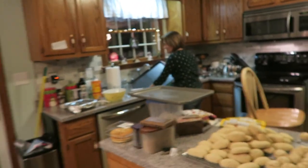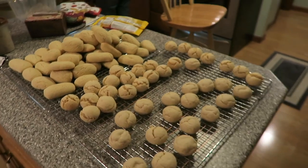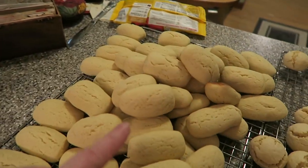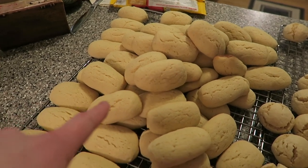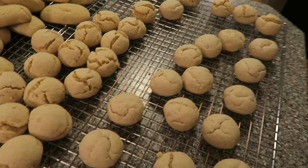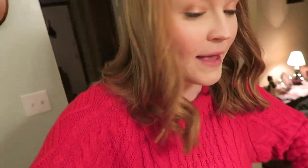There's my mom over there. Here's the cookies my mom has made so far. They need icing on them. These are gambolinis. Are these an Italian cookie? Yeah. And these are anise cookies. They need to be iced. But right now I'm going to make chocolate chip cookies. Here we go, gotta get my apron on.